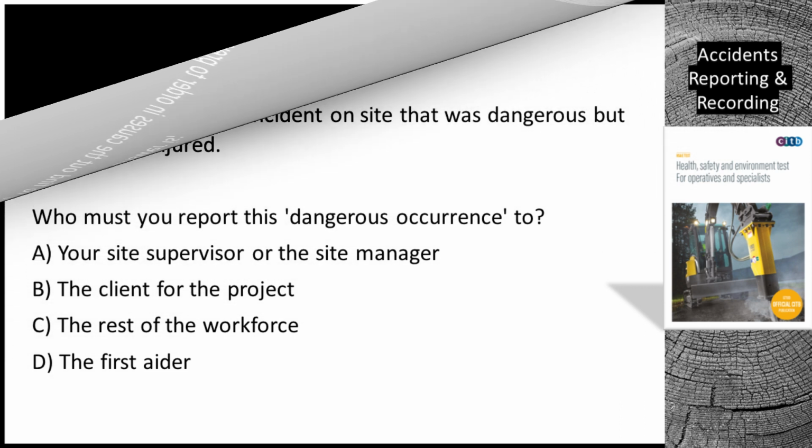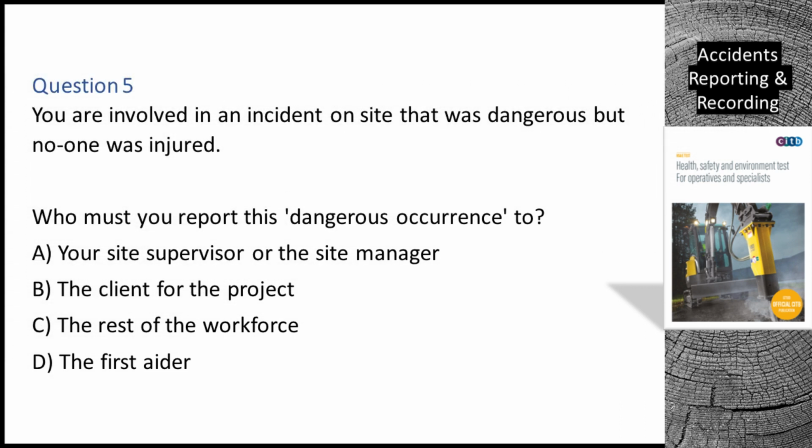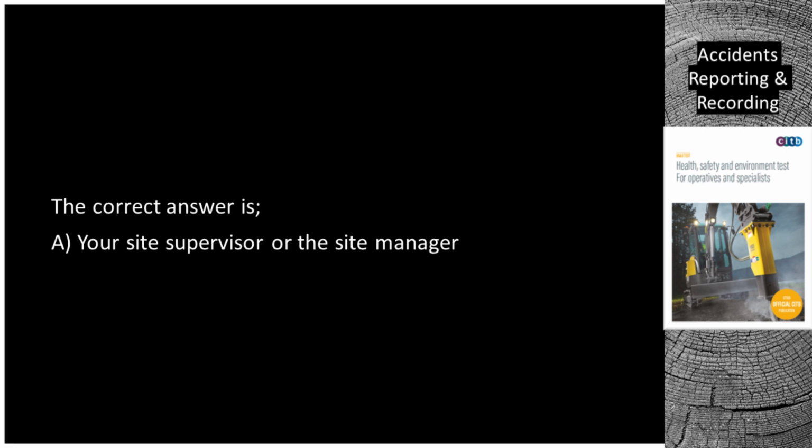Question 5. You are involved in an incident on site that was dangerous but no one was injured. Who must you report this dangerous occurrence to? A. Your site supervisor or the site manager. B. The client for the project. C. The rest of the workforce. D. The first aider. The correct answer is A. Your site supervisor or the site manager.